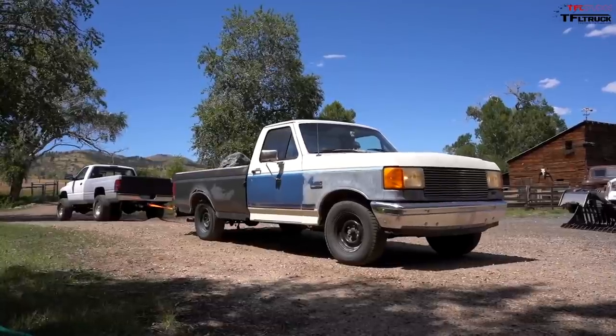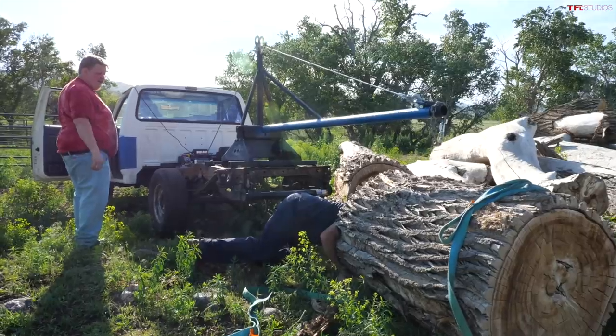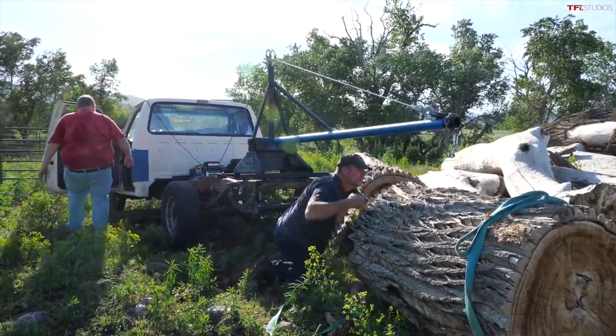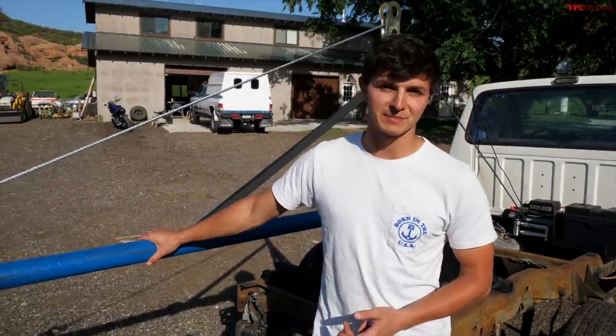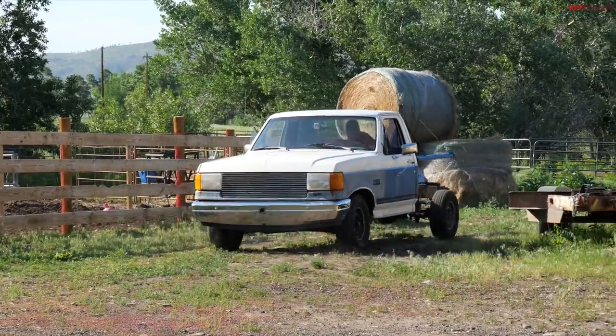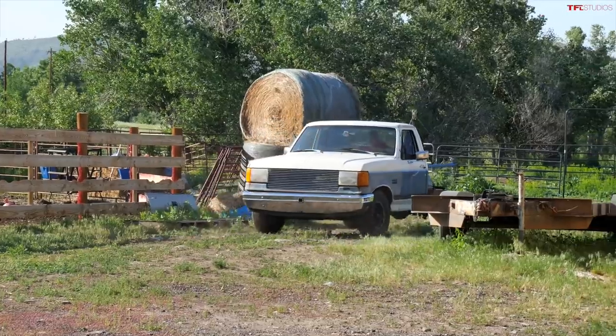You may recognize this old Ford F-150 as our parts truck, Six Shooter. And while we've been away, our friends Dan Atkinson and David Morrow have been doing something pretty odd. They turned it into a cherry picker, so we're gonna use it to lift some stuff. David, what have you got there?